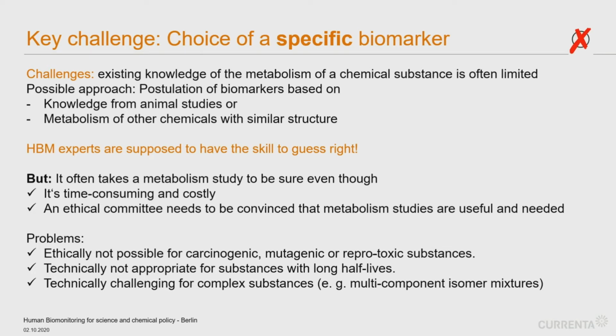This process is not only time-consuming and costly, but a very big problem is you have to convince an ethical committee that metabolism studies for chemicals are really useful and needed and not dangerous. Then you have substances which are, for instance, carcinogenic, mutagenic. Of course, if you have such a substance, it's not ethical, it's not allowed to do any metabolism study. For these substances, you have the animal study and then stop. Nothing else.